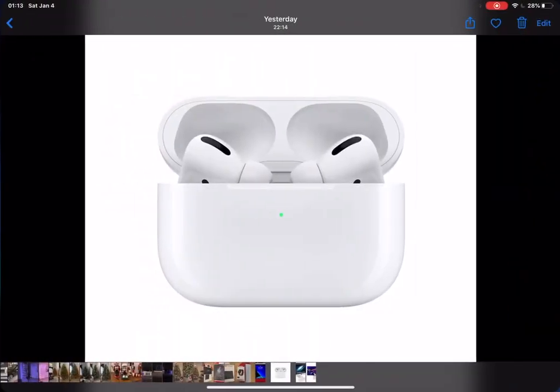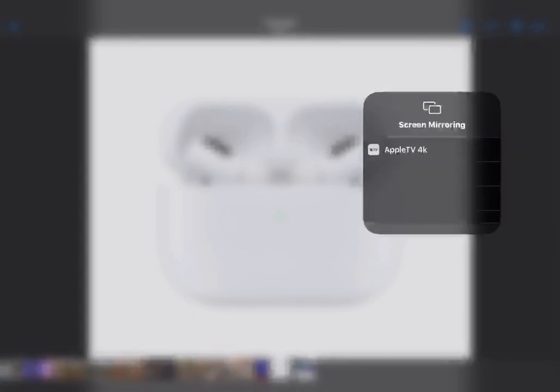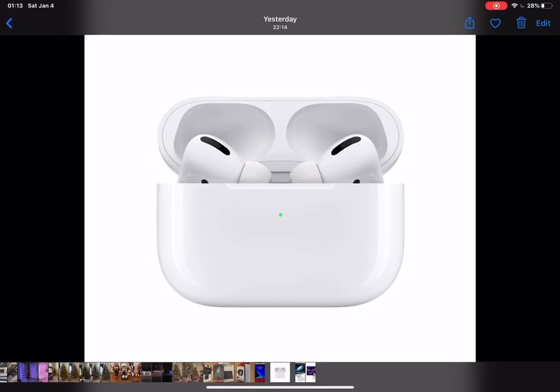One of the other things that's really strange is if we go back here for a second and I bring this menu down, right now I can do a screen recording, but if I go to screen mirroring and I switch it over to my Apple TV, the screen recording automatically stops. There really is no way for me to continue doing a screen recording and a screen mirroring at the same time. So I'm not sure what's going on there. But overall, I absolutely love my iPad Pro 11.